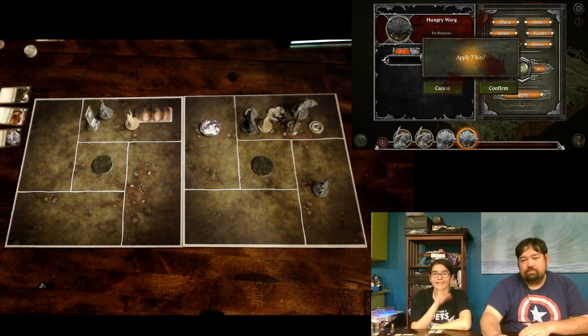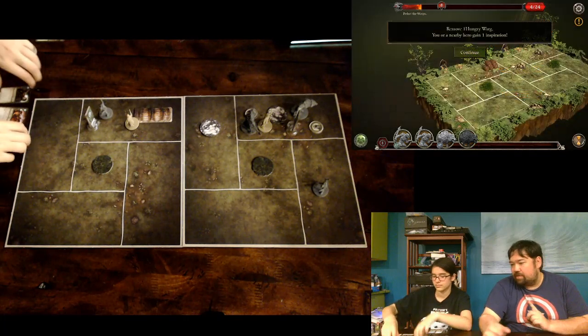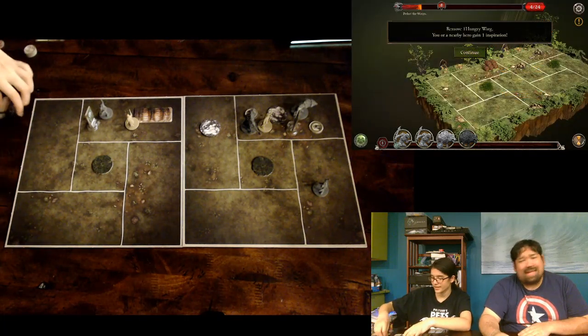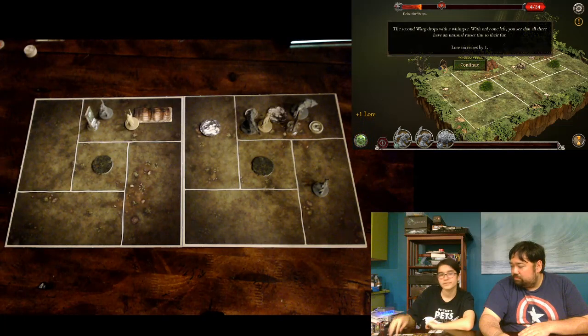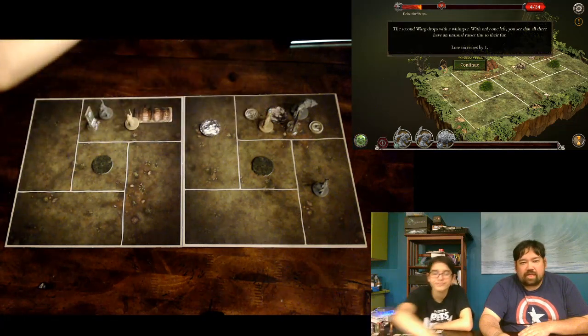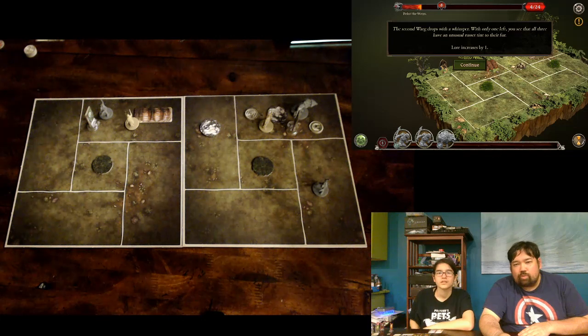Ba-boom! You'll die. Damn. And you get an inspiration. And I gain an inspiration. Correct. And I get him off the board. Yep. Read: the second warg drops with a whimper. With only one left, you see that all 3 have an unusual russet tint to their fur. You know that means we're going to have to search the dang thing. Lore increases by 1. Maybe.